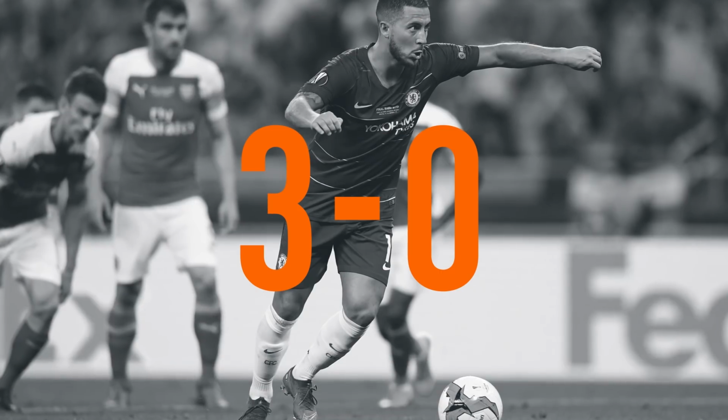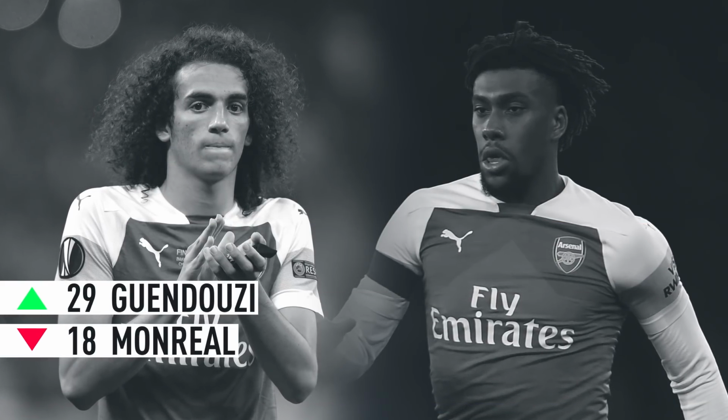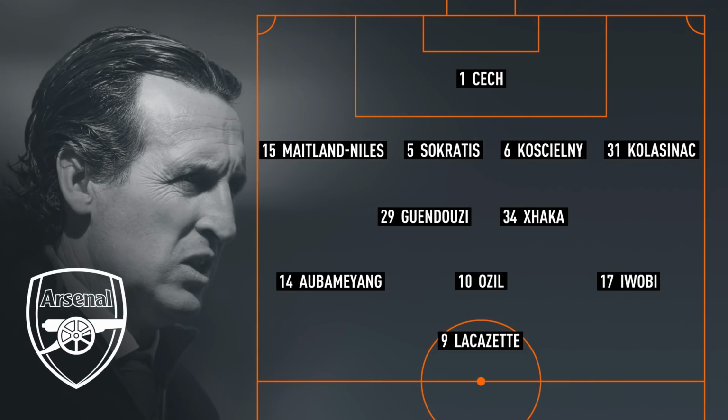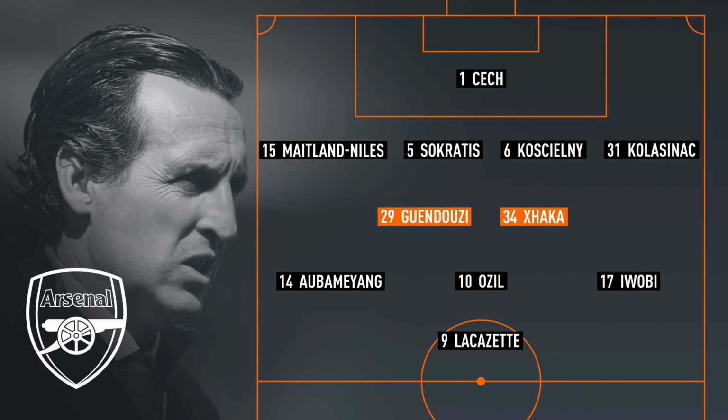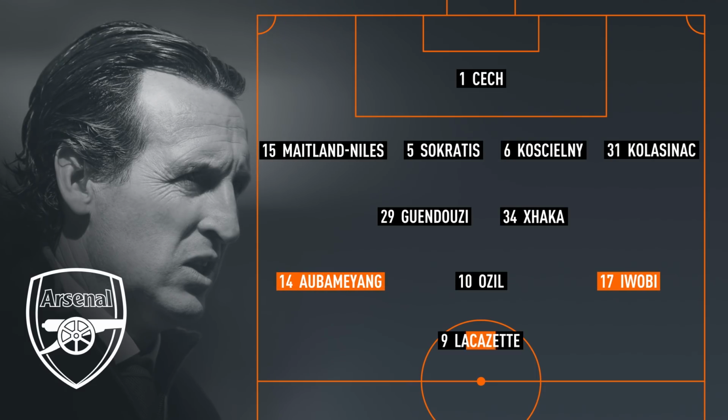Having fallen 3 behind to an Eden Hazard penalty, Arsenal had to change things. Unai Emery replaced Monreal with Matteo Guendouzi and Torreira with Alex Iwobi in what was now a 4-2-3-1. Guendouzi joined Xhaka in central midfield, with Iwobi wide on the left and Aubameyang moving out to the right flank, leaving Lacazette as a lone striker.